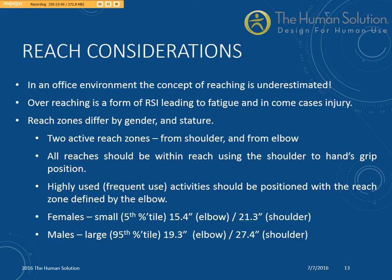Highly used or frequent activities should be positioned within the reach zone defined by the elbows. And I've given you some guidelines here number wise. So small female, roughly about 15 inches, and the large male about 19 inches. And these are important because we don't want you to overreach. We don't want you to have to bend your torso to reach something, and that's regardless of frequency. Those are added pressures to your skeletal system and should be avoided where you can avoid them.